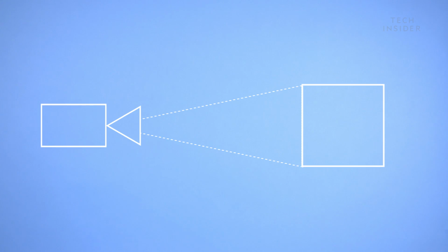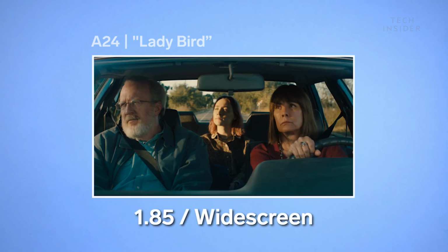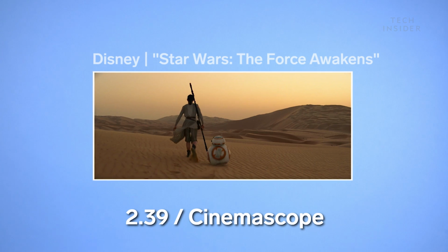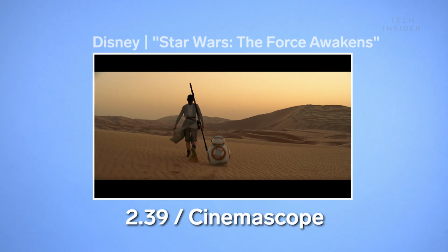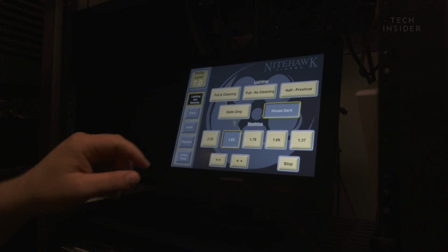They occur because movies are filmed at different frame sizes, or aspect ratios. Lady Bird, shot in widescreen, should appear differently than Star Wars, which was shot in CinemaScope. A CinemaScope movie on your TV will have black bars on the top and bottom, while a movie theater masks the frame with retractable curtains.